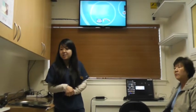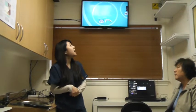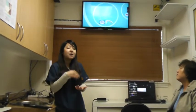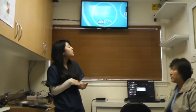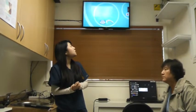Another case that we do is surgical, and this is to correct jaw irregularities. And the way this works is the patient will come and see the orthodontist and have braces put on for a couple of months, anywhere from 6 to 12 months, and then after they would go to an oral surgeon and get jaw surgery.